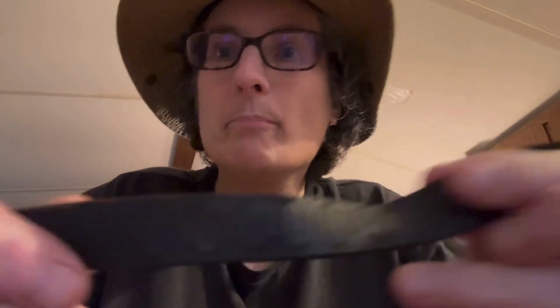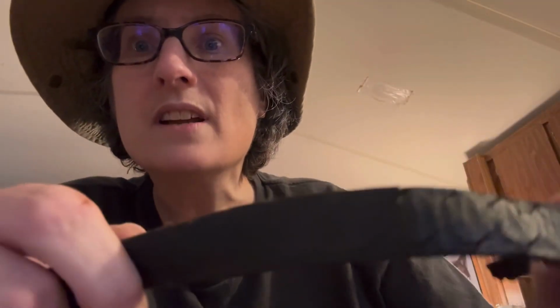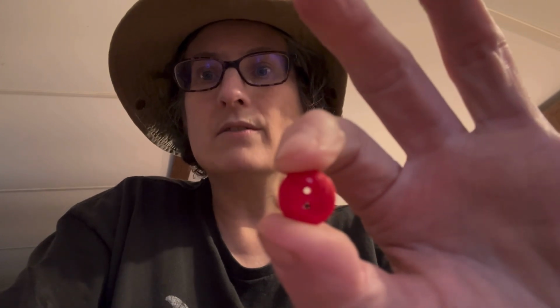All right, I did get this leather belt. Now, I don't know if this was a belt or a collar, but it's got a nice design. I'll probably throw that away. And I got four buttons. Let's see. This one's the prettiest. I have found one like that before down there.